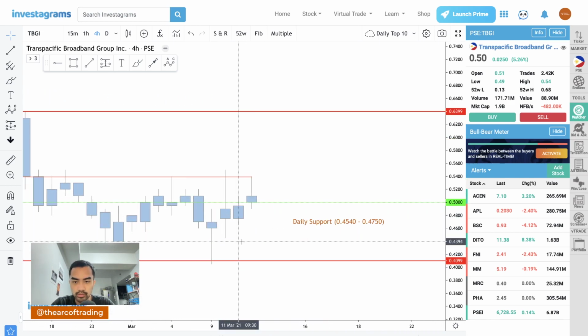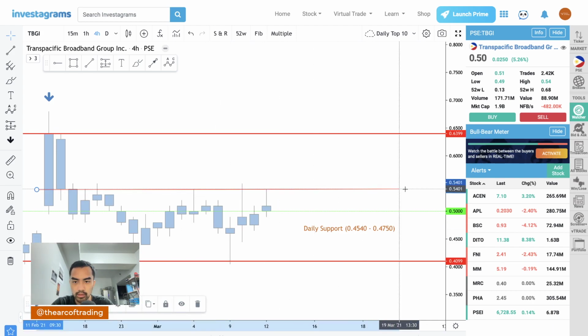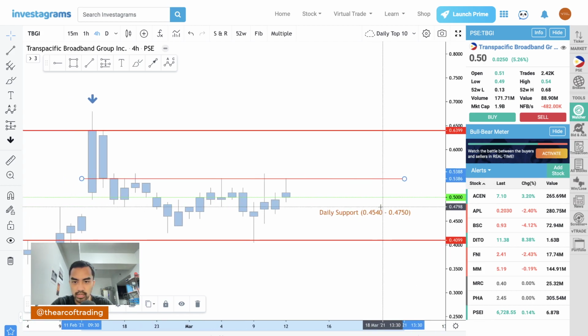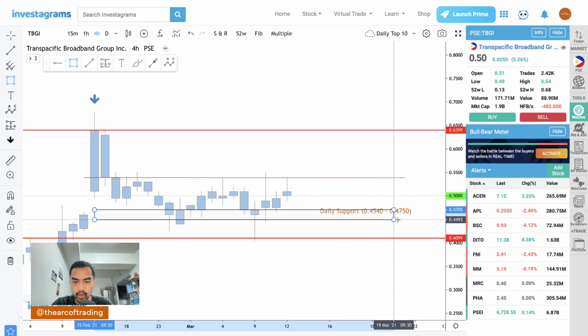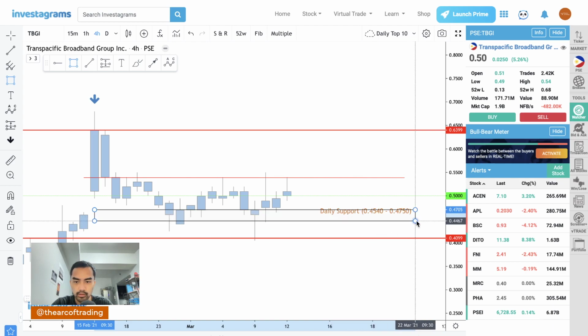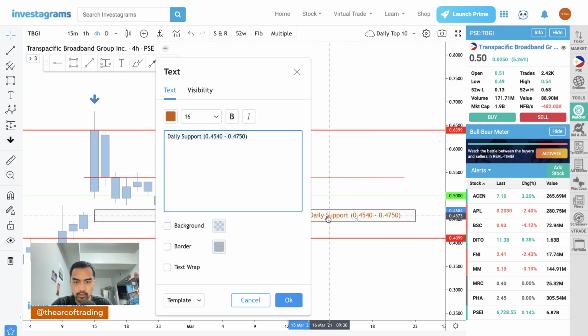So let me just make it clearer. So our resistance at 0.54 is still intact, but we have this level of support right around this area at, let's just say, 0.4450. 0.4450 to 0.47, great support. Let me just retype that.